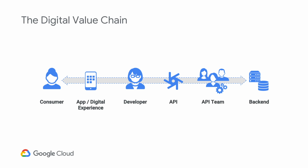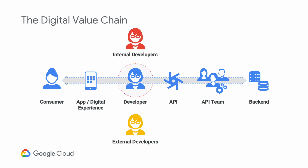And we specifically, in the self-service arena, look at the developer here. And we often hear from companies that they believe a developer community is restricted to only external developers. But in reality, successful companies include everyone, treating both internal and external developers in the same way, while also engaging with customers, the API teams, the partners, the stakeholders, in order to build a thriving self-service community.